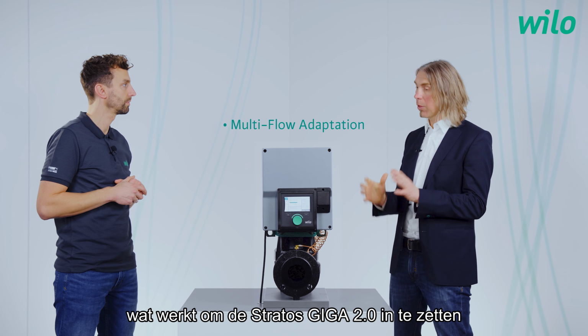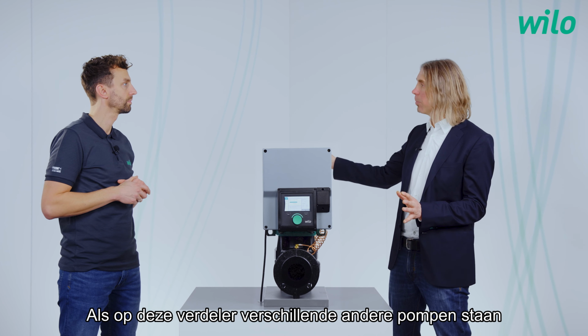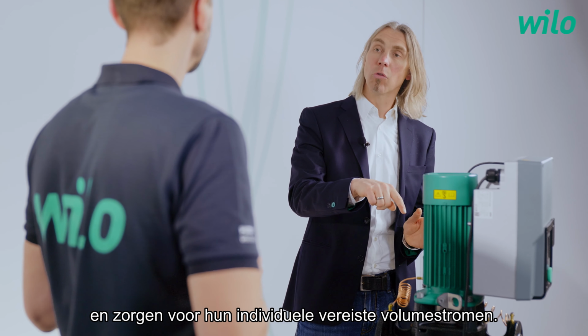That works in that way that we have the Stratos Giga 2.0 as supply pump to a manifold. And on that manifold, there are different other pumps. And they are connected with the Stratos Giga 2.0 and provide their individual required volume flows.